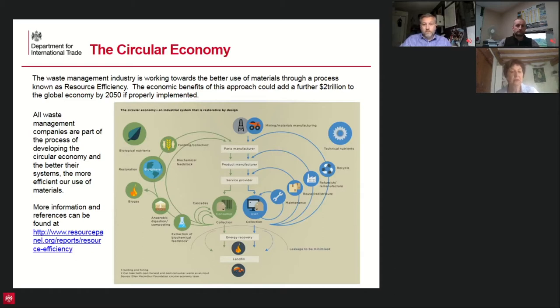So if it's iron, you mine it out from the ground, you process it very highly. And then the most important thing is to try and keep the quality high and keep it in circulation. And mining is, of course, quite a destructive process, so you really want to try and avoid doing that if you possibly can. But I put a link on the presentation there, which I think will be circulated later, and it's lots of interesting documents there about how to retain the value in materials.